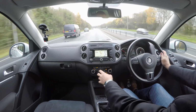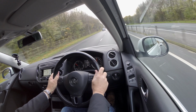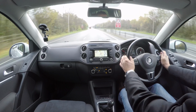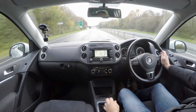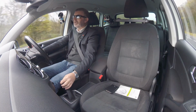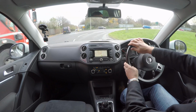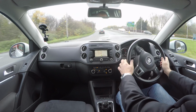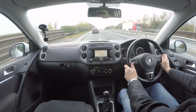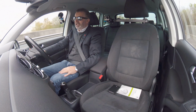Very quiet. I think mostly I can hear the fan there. It certainly is a lovely, comfortable and quiet drive. Really nice VW gearbox. Plenty of acceleration. Nice and economical, even with me deciding which gears to put it in.